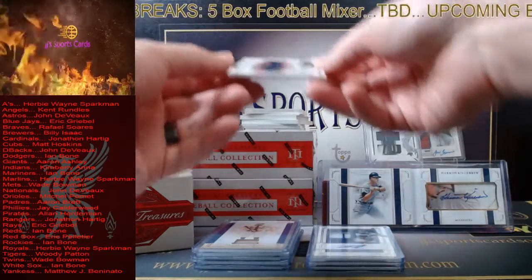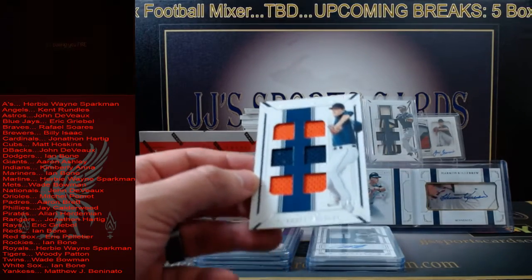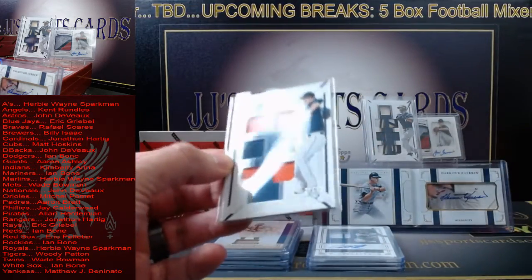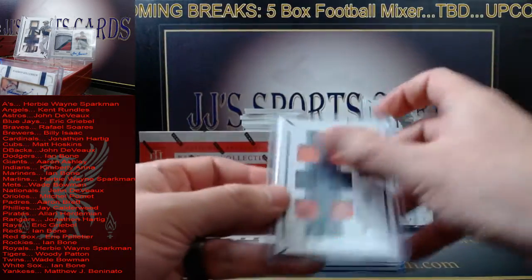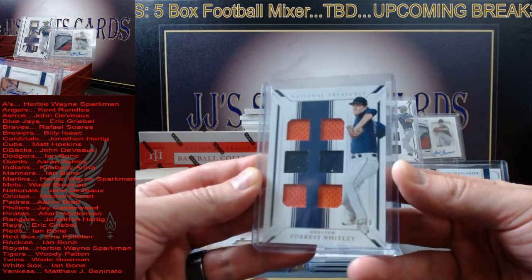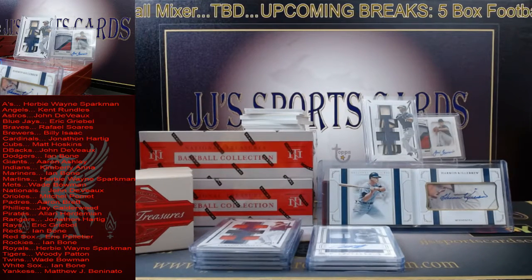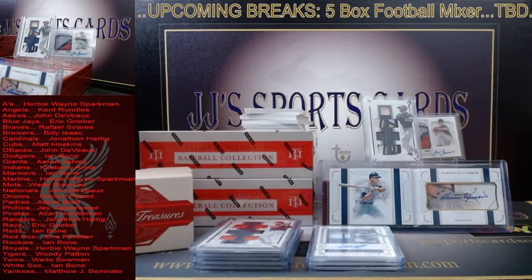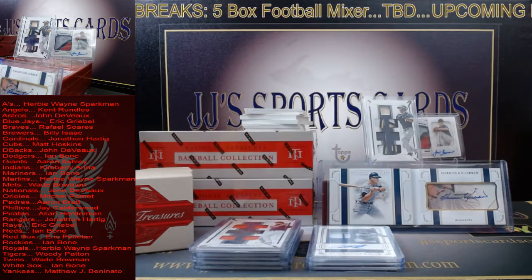And here we go, next up, a Forrest Whitley, 36 of 99. The Astros are on fire. This is the third Astros hit. Forrest Whitley, I like how they switched up the patches and threw two blues right in the middle. Forrest Whitley, Houston, John. Give me 1 second, guys, open some more top loads. Man, that Keston is beautiful. That is a beautiful card right there.